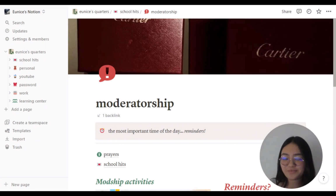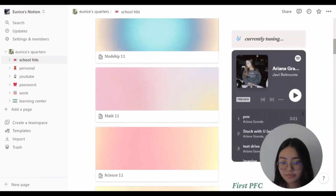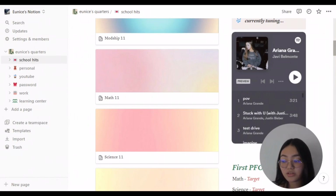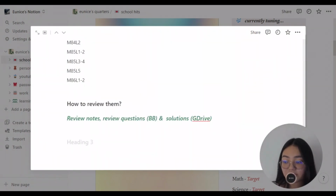For the Google Meeting links in every subject, I made this gallery view. And by the way, this is also included in Chelsea's template. I just customized some. For me, this is not time consuming anymore for finding your class link every day. And you can also put other details like the subject, who's your professor, and their email link. At the bottom of every gallery, you can also put some reminders.